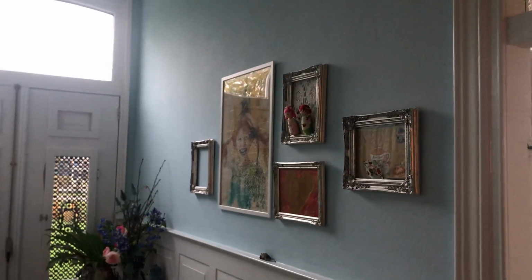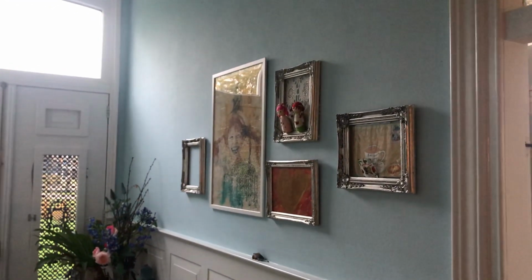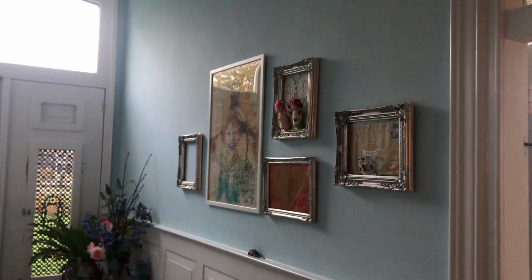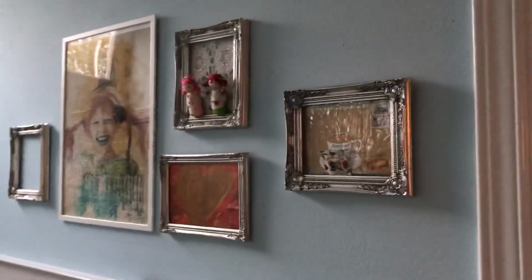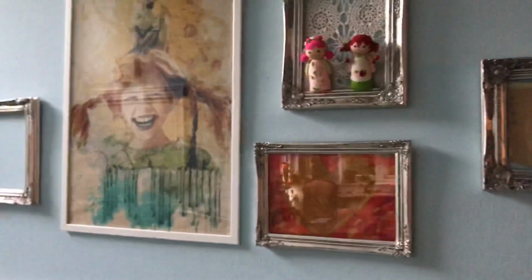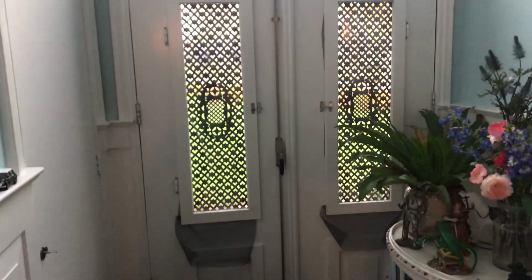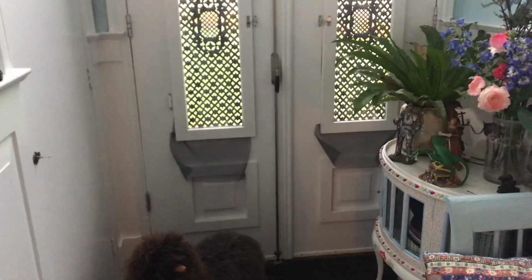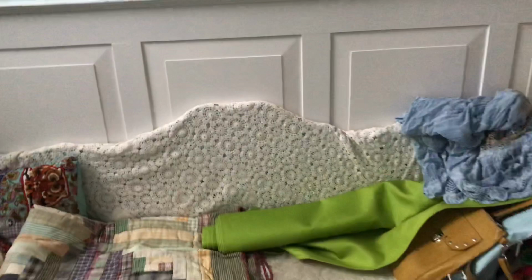I wanted to show you my craft room this time, and we're starting out in the hallway where I have picture frames up with things that were made for me by my friends. And this is our ornamental door outside that we never use, and you can see I put some mosquito netting behind the glass doors. Let me zoom you out.